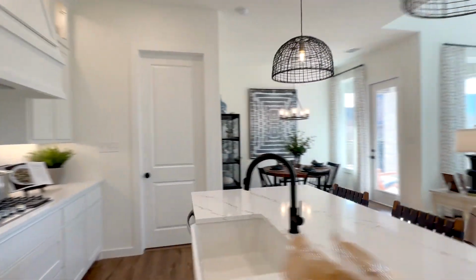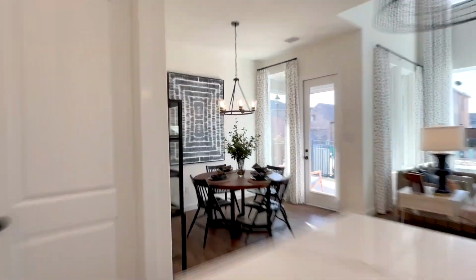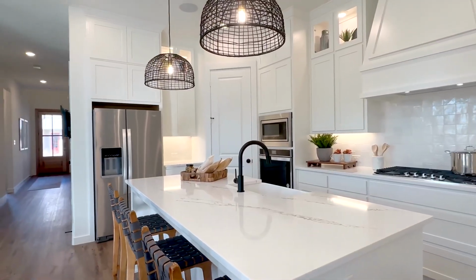So this is not going to be a lower-end price point. This is actually going to be a little bit mid to higher tier price. We'll talk about price here in a minute, but I think Shaddock, for the money, is one of the highest quality builders you could find here in DFW.